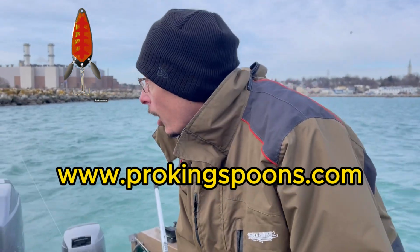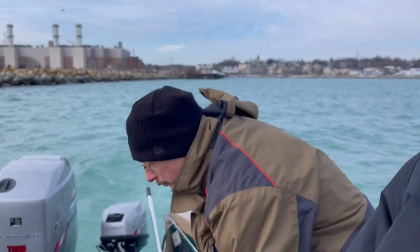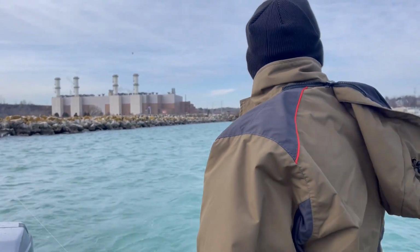We're working the inside of the harbor only now. It's getting pretty rough on the outside with this north wind. And the other thing is, because of the north wind, it's kind of cutting the warm water from going out right at the harbor mouth. So we're just kind of making circles here on the inside, and we're getting some bites.